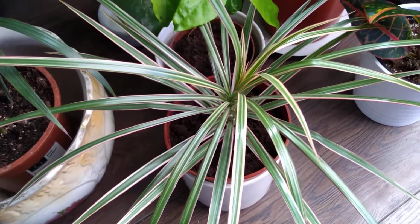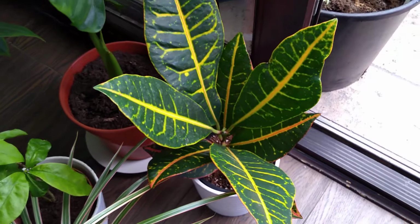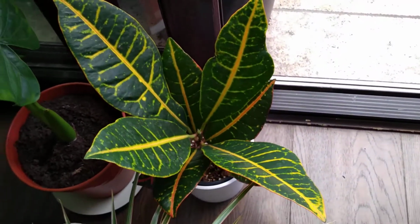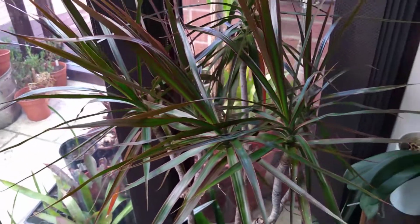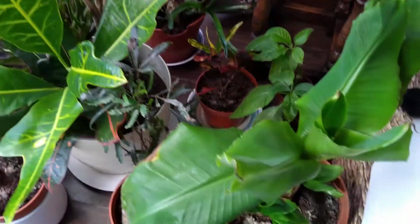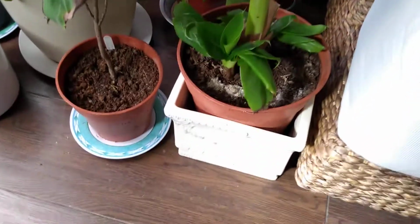Another Cordyline, sorry, Dracaena, and Codiaeums. I'm going to put the Codiaeums outside once I've acclimatised them to the light too. Got some more here. A lovely Dracaena marginata, purpley and red leaves, and I've gone a bit mad on bananas. Gone bananas on bananas, you could say.